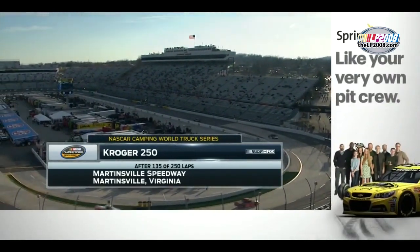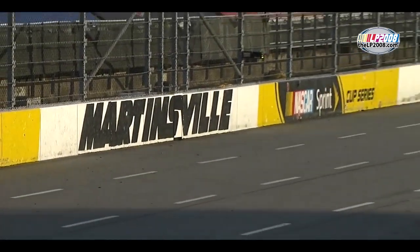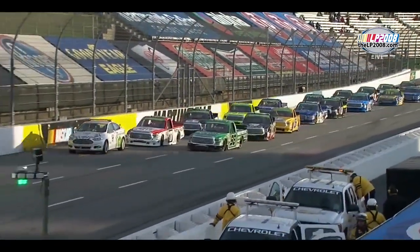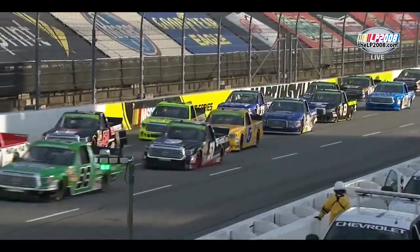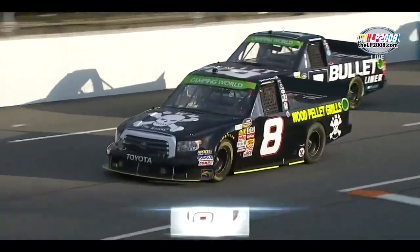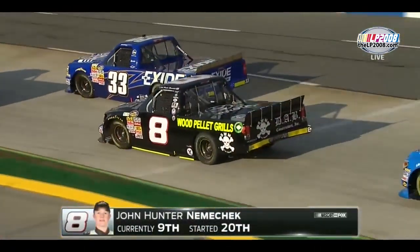Remember the 3 trucks that stayed out on that last caution. Ron Hornaday and also Ben Rhodes and Gray Gaulding made a pit stop on this caution flag. They're back in 18th through 20th. That didn't help at all, really. I mean, you've lost all your track position. You've got tires now, but it's going to be really hard to forge all the way back into the top 5 from there for Hornaday.